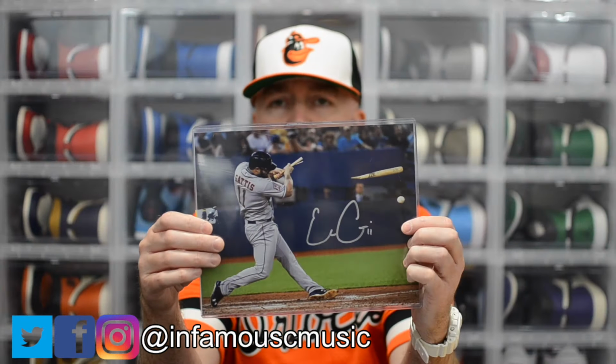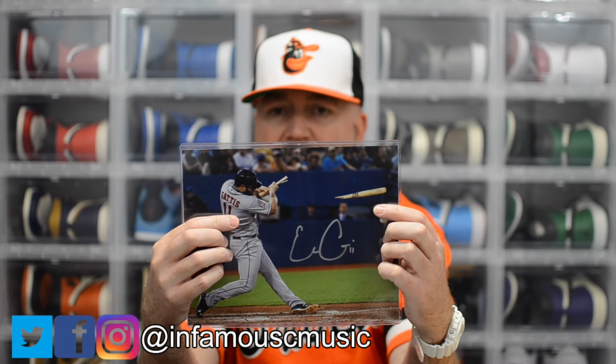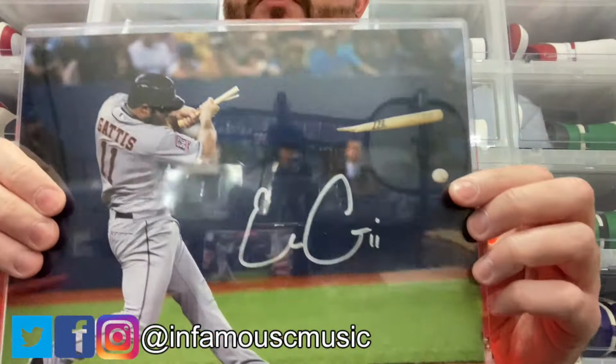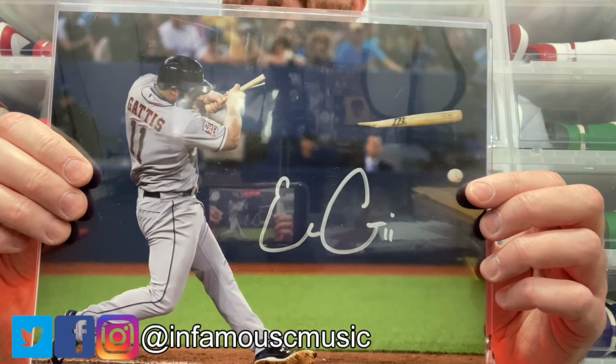Alright, if you are a normal follower of the channel, you may know I'm friends with several former and current Major League ball players. One of them being Evan Gattis, formerly of the Atlanta Braves and the Houston Astros. So I picked up this cool 8x10 of him, autographed in silver Sharpie. His bat actually breaks as he swings, so you see him holding the handle there and the bat barrel flying off, and then the ball. So I just thought it was a cool pick. Got that for, I think, around $15. So very nice.